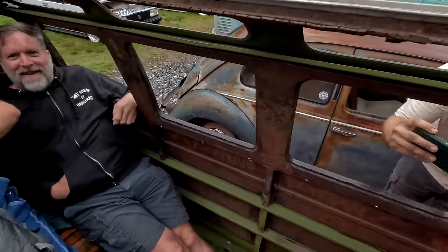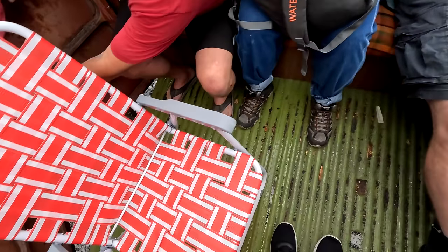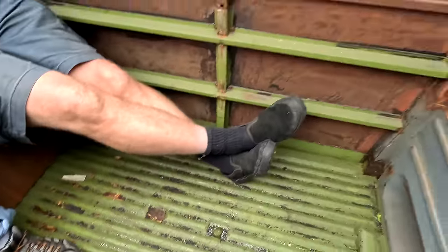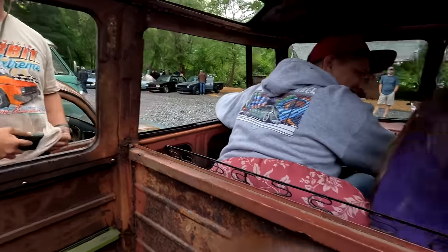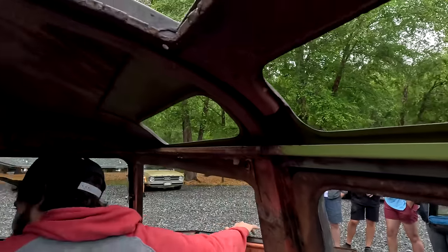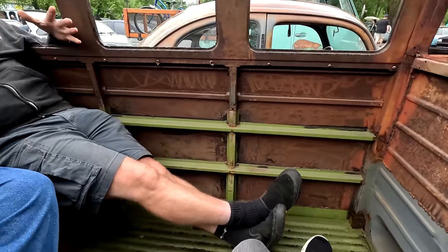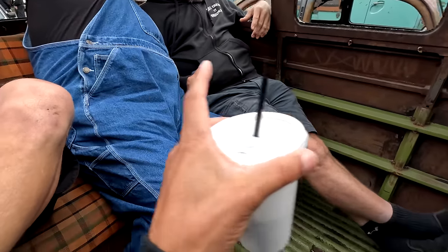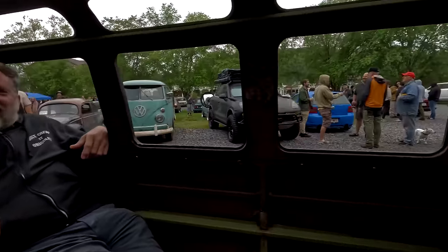I love this bus. It has just enough to run. Oh, nice. How about that? Just enough to run. No windows. I'm a bus guy. No windows, that's perfect. It's a bus. But y'all gotta see, I'm gonna be sliding, but it's fine. This is awesome.